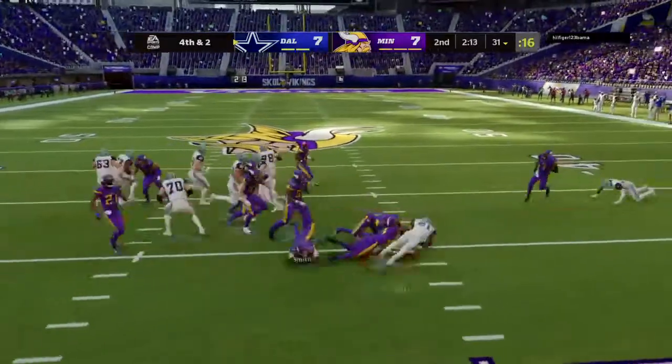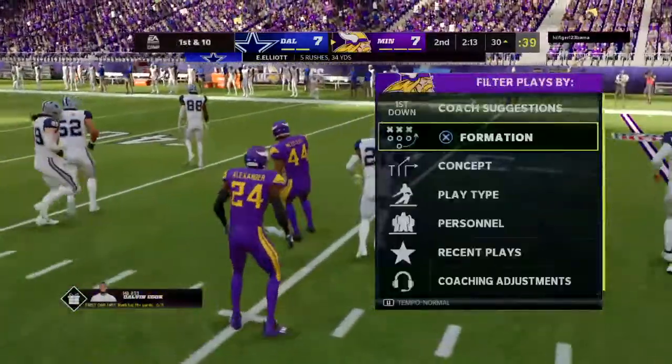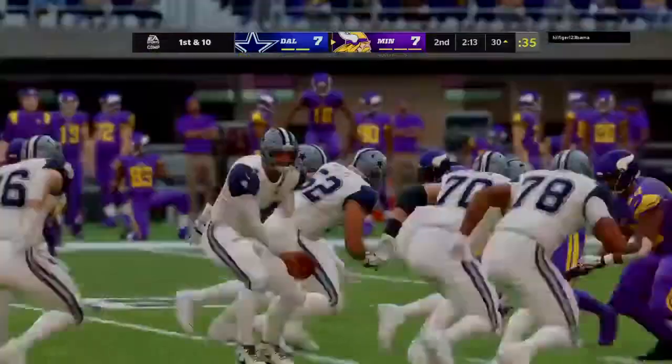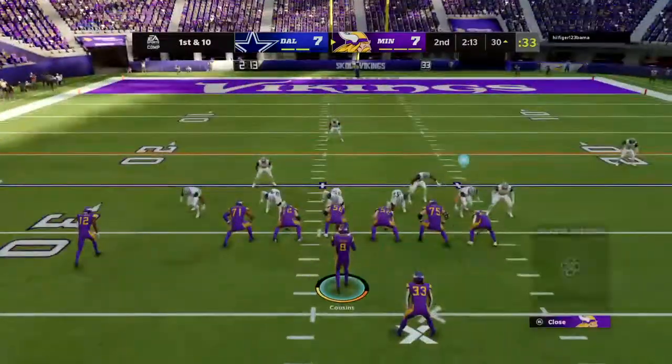They'll run it with Elliott. And he's not going to get the first. I don't even think he made it back to the line of scrimmage. Boy, a curious decision to go for it. Doesn't pan out. And it'll be a turnover on downs.